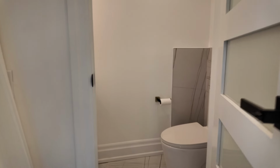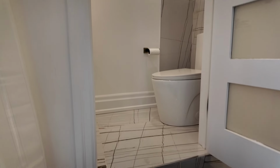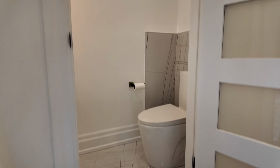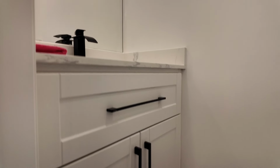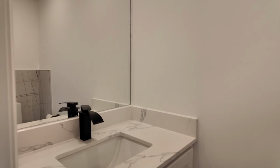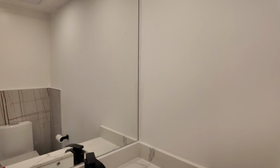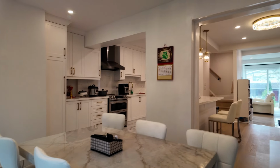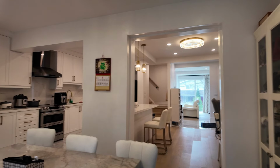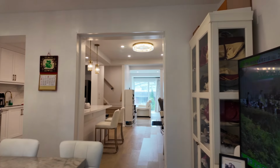Here is another change to the previous design, the added powder room with a sink and premium toilet. I encourage you to take a look at the previous state of this dining area. This is a huge upgrade over the previous design, and it definitely makes sense to add the extra powder room for guests as well.